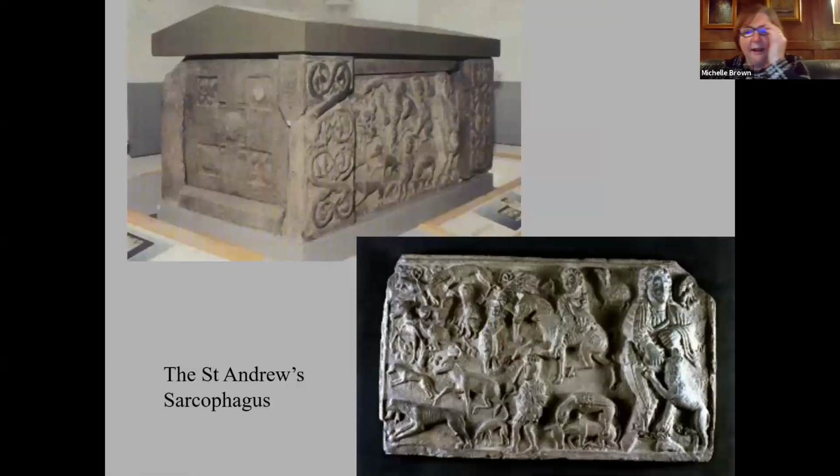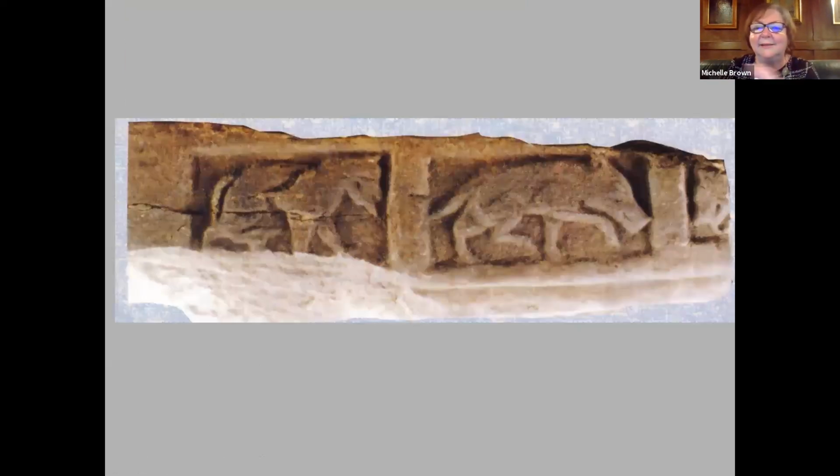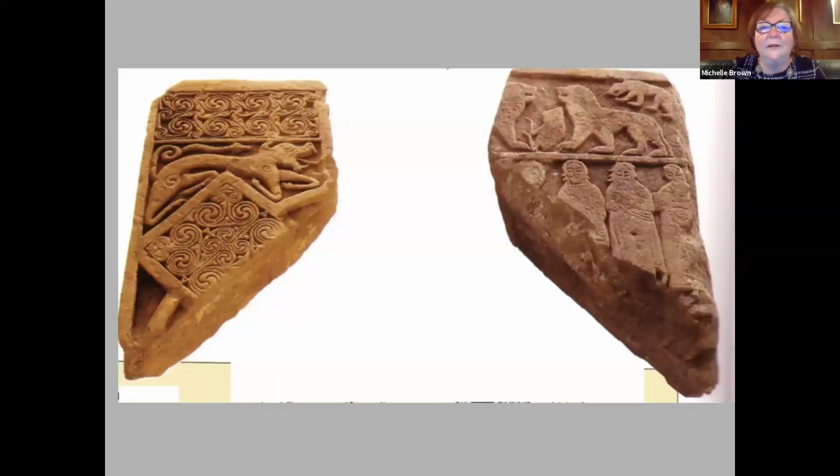And even the famous St. Andrews sarcophagus in St. Andrews, dating to the 9th century, is now considered to have been the work of sculptors from Mercia in the Midlands of Anglo-Saxon England, with these David scenes. So again, it's a complex picture that is emerging. When we look at things like the friezes from Meigle, we're thinking about things like the friezes at Breedon on the Hill in Mercia and the connections.